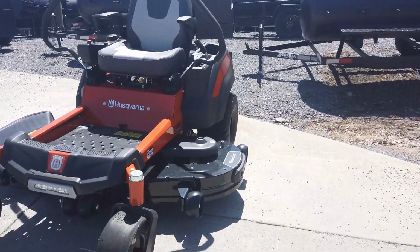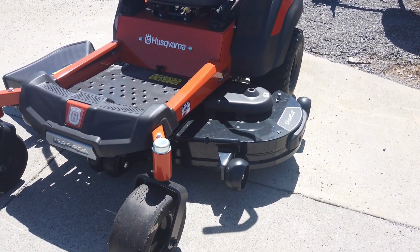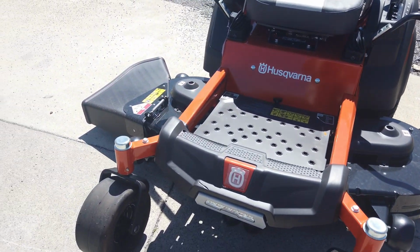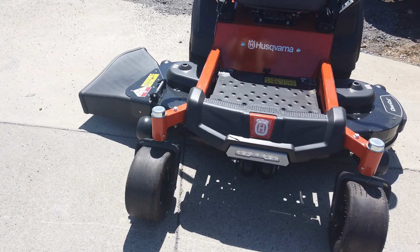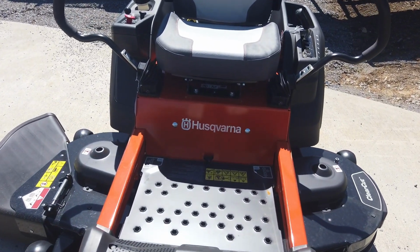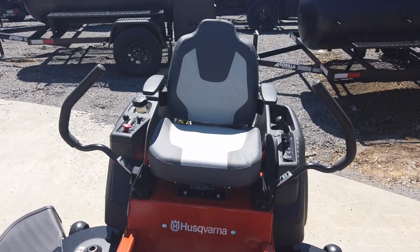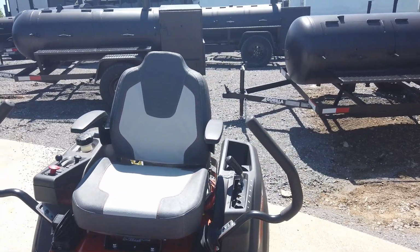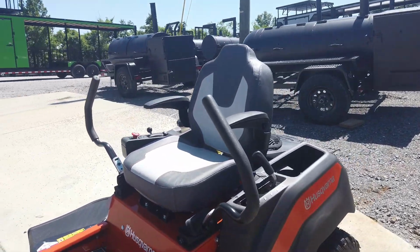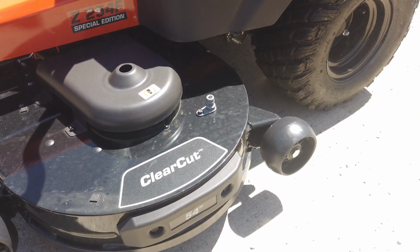This mower comes with a 54-inch fabricated ClearCut cutting deck. There are LED front headlights, as well as a removable floor panel for access to your cutting deck. This mower has a mid back seat with armrest. There is a spout for easy cleaning of your cutting deck.